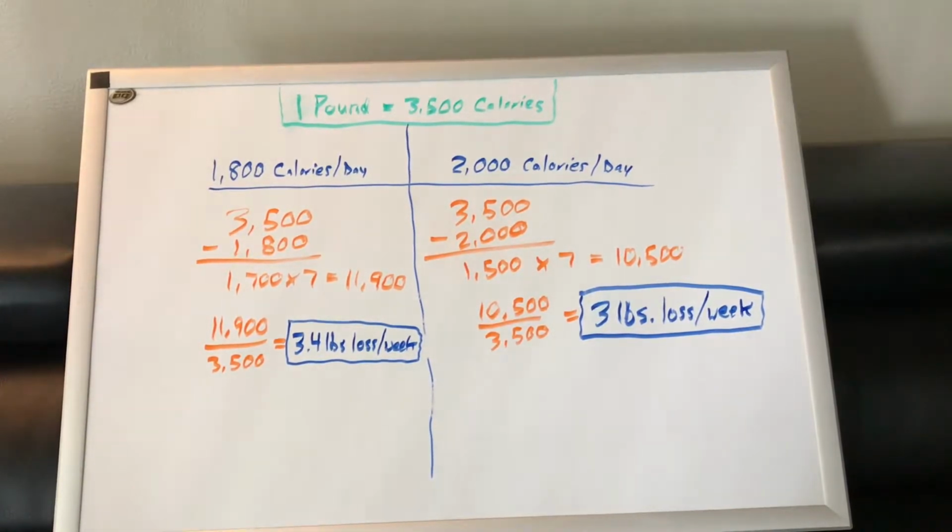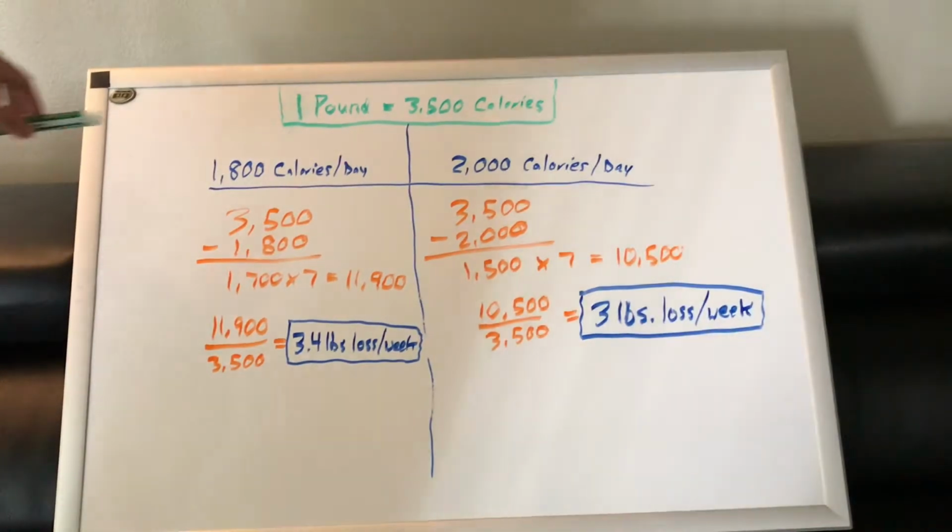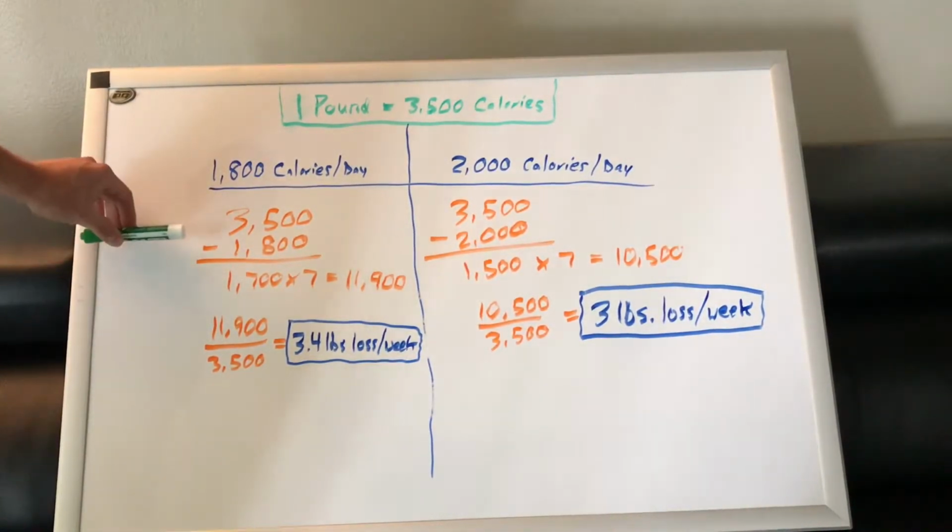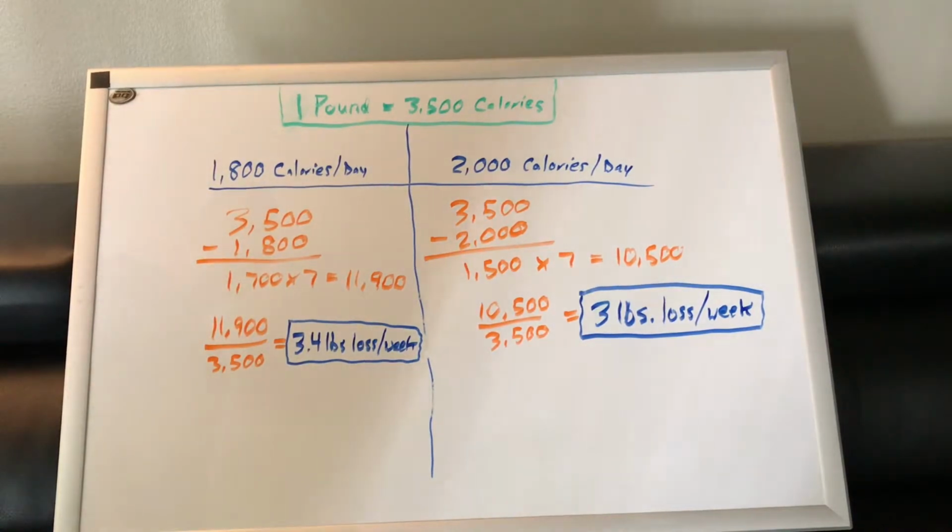So I use 2 examples here. I've got 1,800 calories a day and then 2,000 calories a day. These are my 2 calorie intakes that I do on a daily basis in order to lose weight. So over here, 1,800 calories a day. Since 1 pound equals 3,500 calories, we're going to subtract 1,800 calories, and that would be a 1,700 calorie deficit a day.